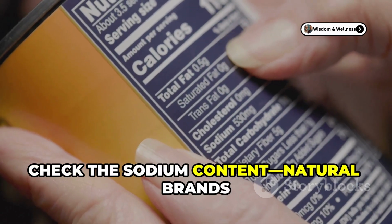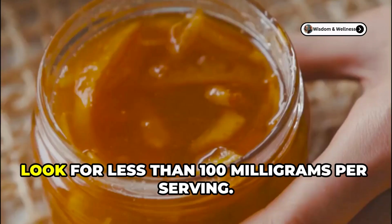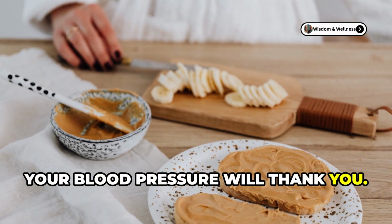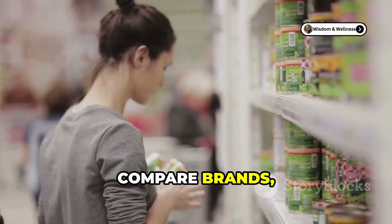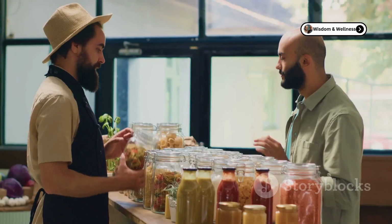Check the sodium content. Natural brands often have low sodium or unsalted options. Look for less than 100 milligrams per serving. Your blood pressure will thank you. Don't let salt sneak up on you. Read the label, compare brands, and choose wisely. Simple is better. Let's keep going.